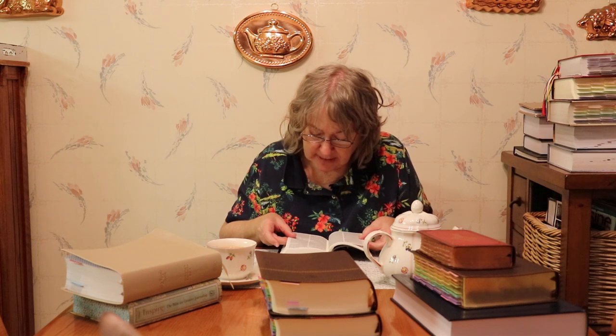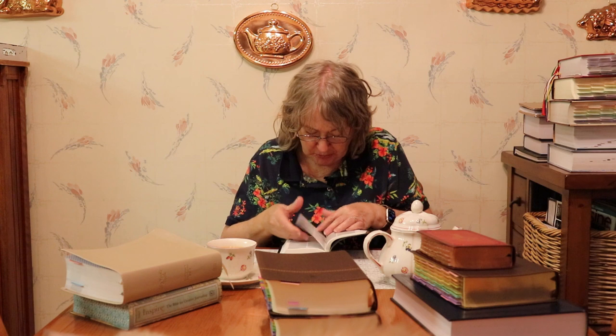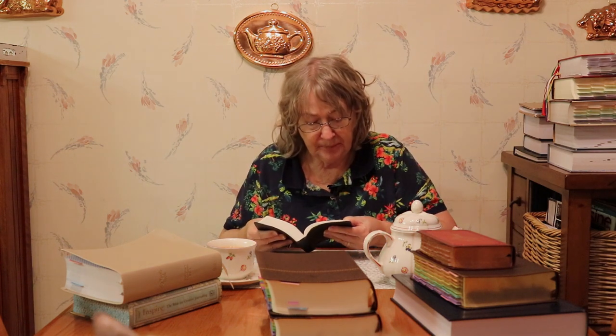I mean, it's not just that verse. And this, of course, is a small, you can tuck it in your purse Bible, which means it's really hard to read because the text is super small.